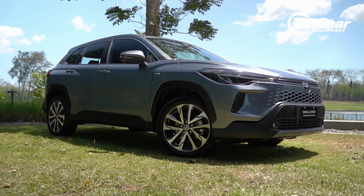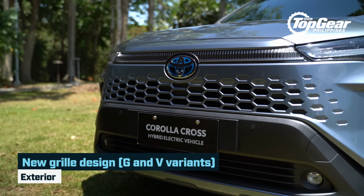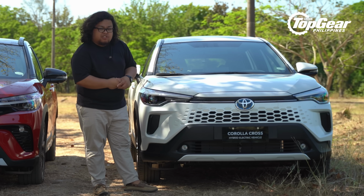Well, the bulk of this facelift can be found on the front fascia. Toyota has done away with the chrome trim on the old Corolla Cross and gave it a very clean looking, very modern-like grille. And it looks pretty darn good.